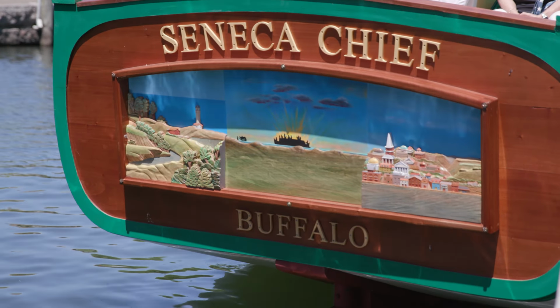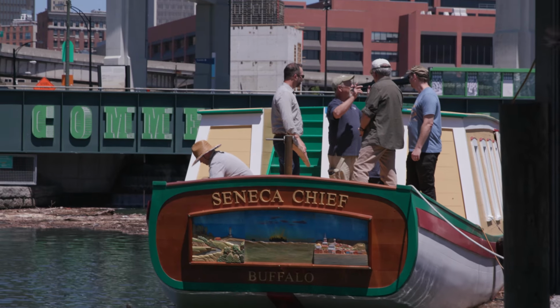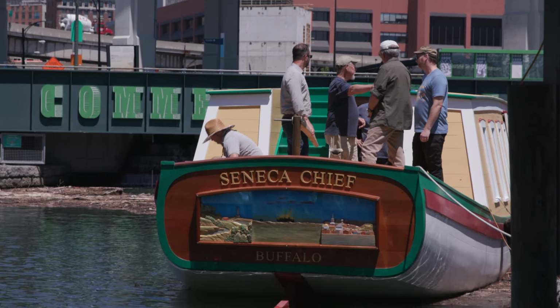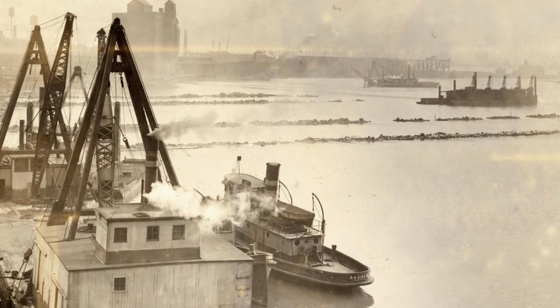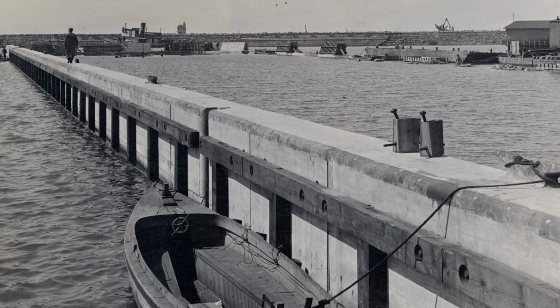The first actual proposal we made for building a canal boat in downtown Buffalo was in 1997. We were involved with historic preservation and trying to redevelop the harbor. So this seemed like a great technique for doing it, to build a canal boat, because this was very much a piece of Buffalo's history.